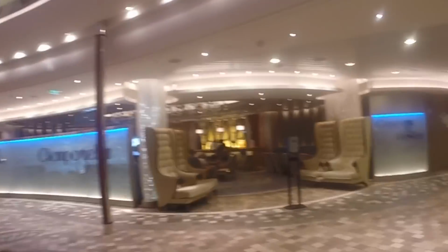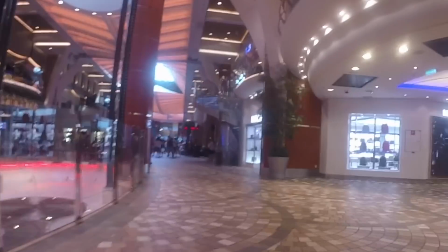Now going down the main staircase here, and this is a great location for a group picture if you're interested at some point in your week. They do provide photographers, but it does get busy quickly.